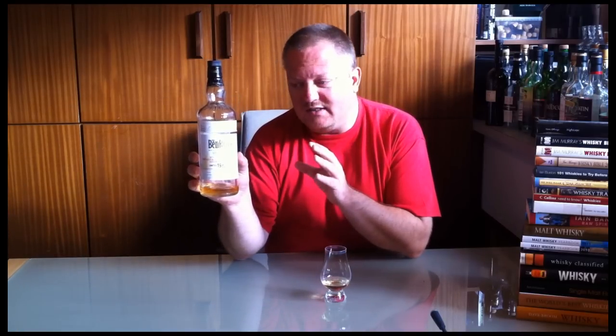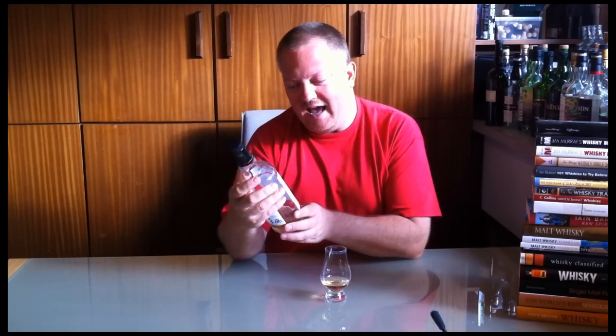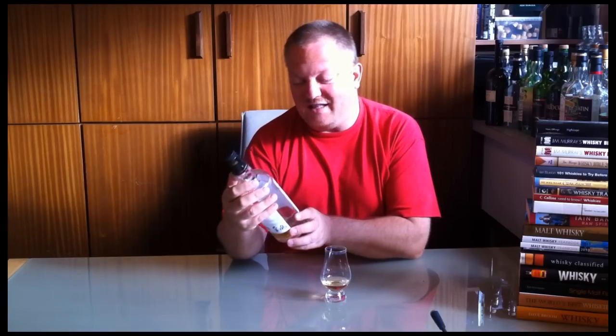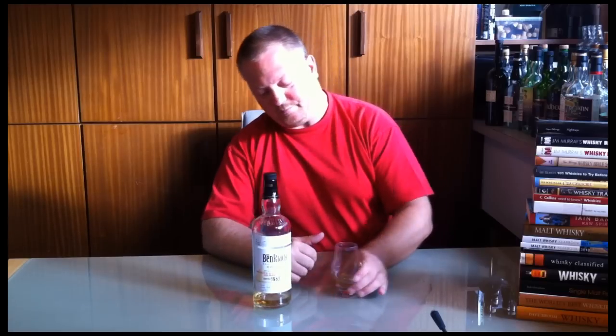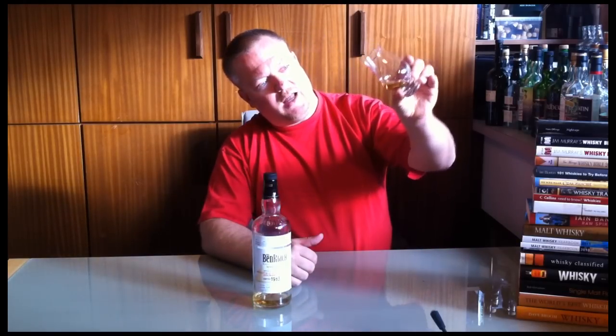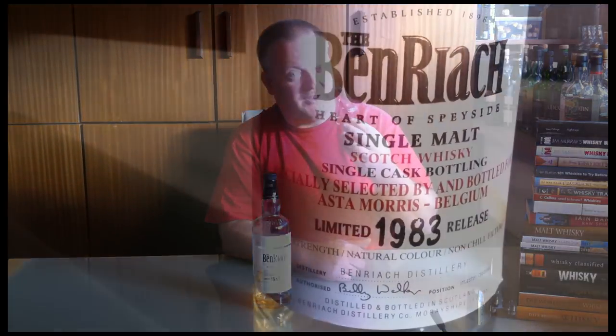This one is a 29-year-old BenRiach. It was distilled in 1983 and bottled in June 2012. So this is a very recent bottling. There's only 258 bottles of this available, and they are bottled at a strength of 44.1% ABV. There you go. Now, a light golden colour. It's a refill hogshead. Bert knows his stuff. Crazy Bert.